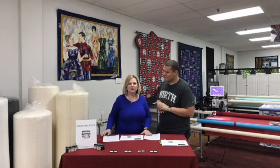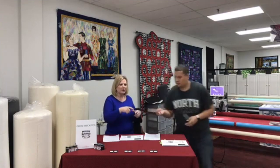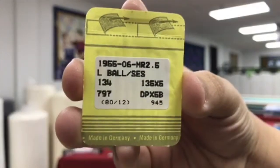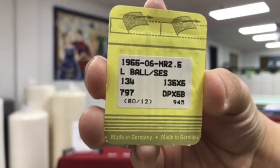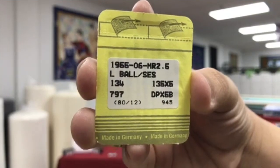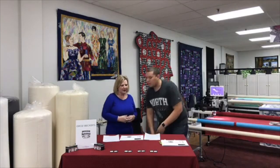Some of you that have been quilting for a long time would have seen the yellow packages that were made by Singer. So Corey's going to show you what that package looks like. Now these are the Singer packages that were out a long time ago. They have now been replaced by Groz Beckert, which are in the green packages. If you have that package, it's okay. It can still work. But from now on, when you get new needles, they'll come in the green Groz Beckert package, because Groz Beckert took over production of the needles from Singer, so they just have different packages.